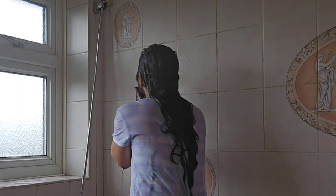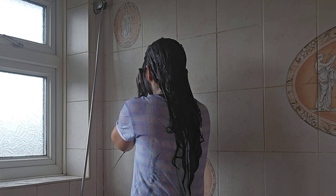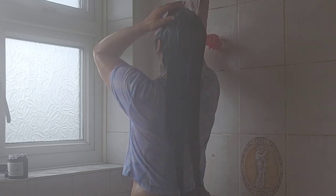Woohoo! Don't get scared, it's not Halloween yet. Just washing my face to remove the face mask and I'm having some laugh as well. Make sure to wash your face with plenty of water to remove the charcoal face mask. And now I'm going to remove the charcoal mask from the hair.